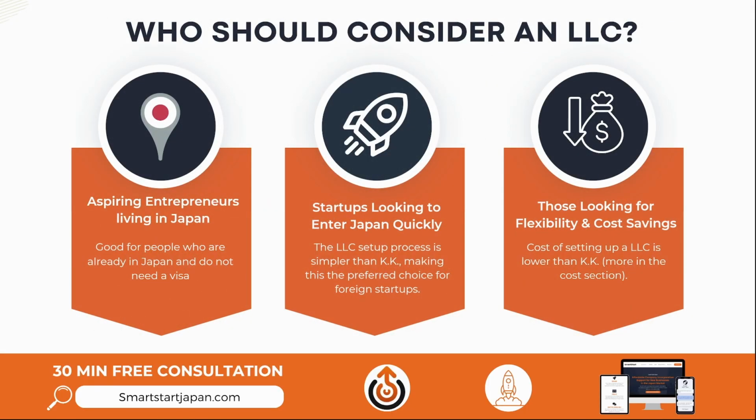Let's also talk about who should be considering setting up an LLC or GK in Japan. A Godo Kaisha would be an excellent choice for several types of entrepreneurs, so if you fall into one of these categories, a GK would be the right business structure for you. First will be aspiring entrepreneurs who are already living in Japan or planning to live in Japan. So if you are already in Japan and you won't need an extra visa for your business, setting up a GK or LLC is a straightforward and cost-effective way to start your business. Many foreigners living in Japan, including freelancers and consultants, choose a GK because it offers liability protection while being very easy to set up compared to a Kabushiki Kaisha.